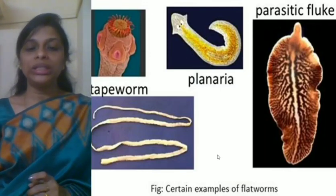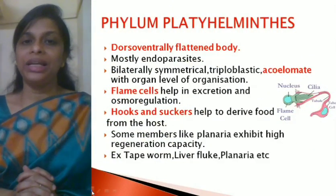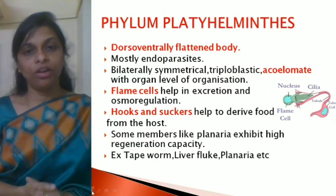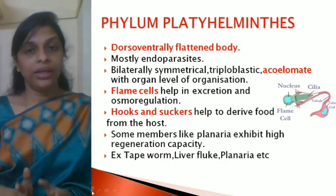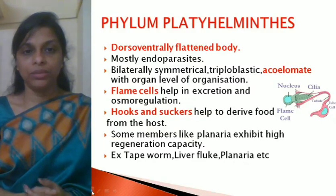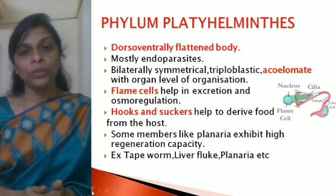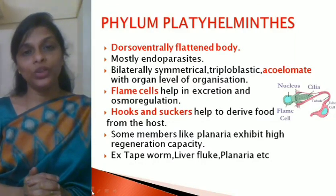Hope you got it. Once again, let us quickly recollect the features of phylum Platyhelminthes one by one. First, Platyhelminthes members are commonly called flatworms. Why? Because of the presence of a dorso-ventrally flattened body. Then they are endoparasites found inside the body of other organisms. Then the common features: they are bilaterally symmetrical, they exhibit organ level of organization, they are triploblastic, and they are acoelomates. The word acoelomate is very important.